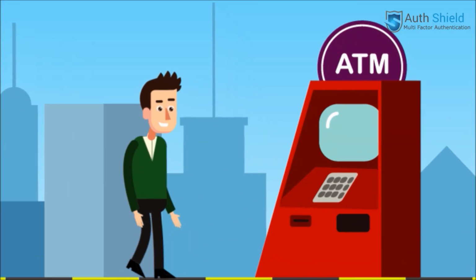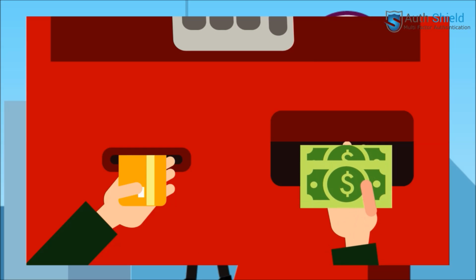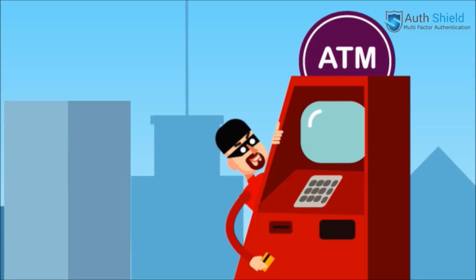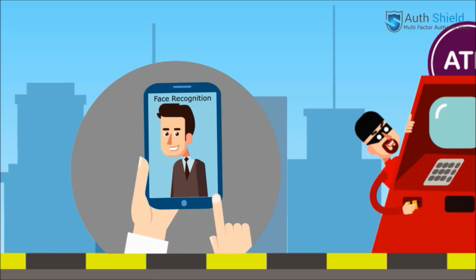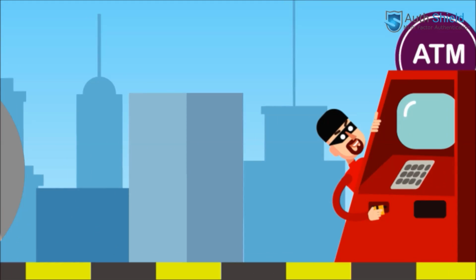Let's look at another example of how AuthShield has helped Tom. Tom has just made a card transaction. With AuthShield implemented with his bank, Tom now receives a live notification even as the transaction is going on, giving him complete control to confirm or reject.